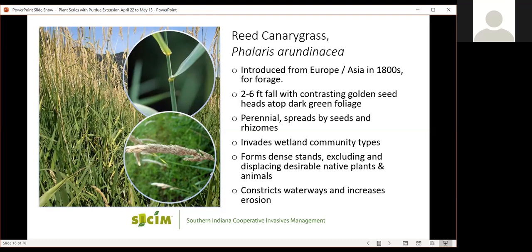It will form dense stands, excluding and displacing all of your native plants, and of course, in turn, displacing all of your native wildlife. It will constrict our waterways by all those rhizomes just taking over, and also increase those erosion areas.